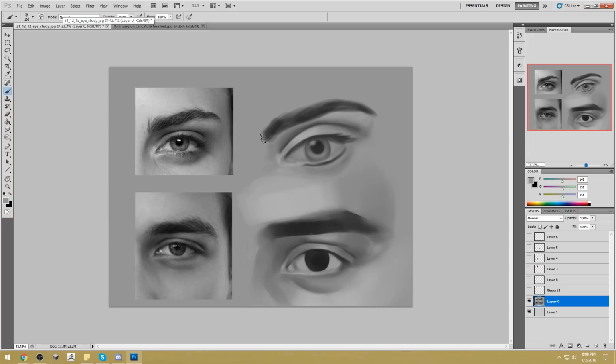And now with my large brush, I'm just creating a texture for the eyebrows. See how I'm using the paint of the skin tone to make the feeling of the eyebrows texture. Pushing up, following the growth pattern of the eyebrows, of the hair. Okay.